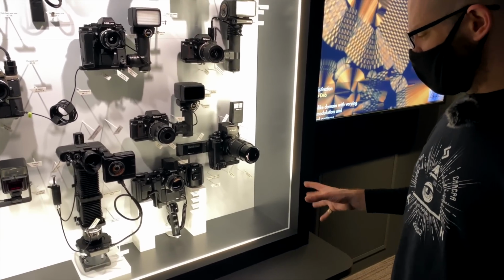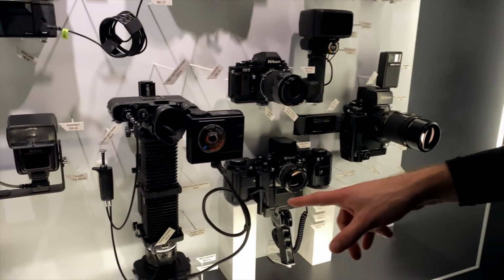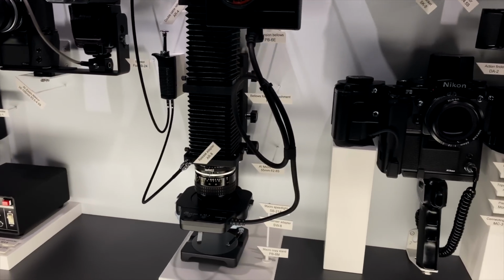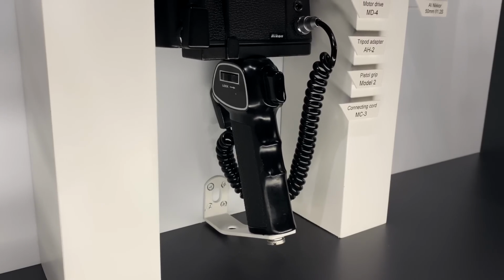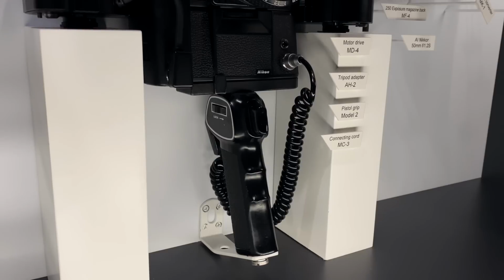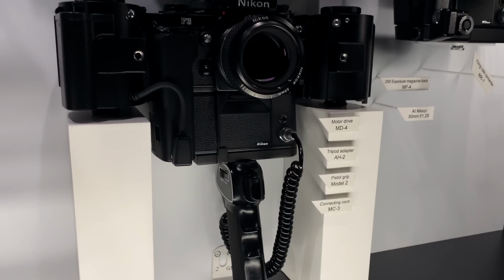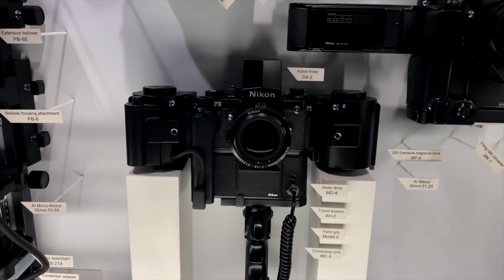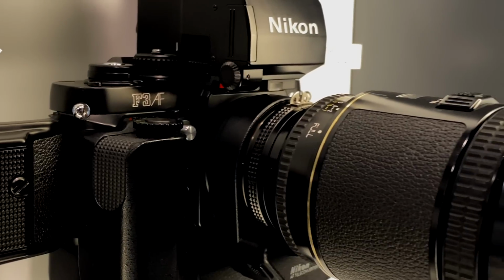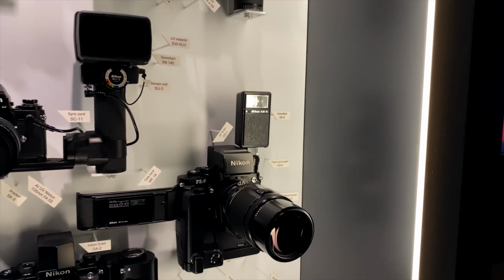Of particular interest, they have some pretty cool stuff. The PB6 bellows, with the Micro-Nikkor, so you can do ultra close-up stuff. Very cool. The pistol grip, which you really rarely see, on the DA2 finder and the motor drive, so that's a fully kitted up press camera. An F3 AF, don't see many of those either. Just really cool. And the fact that there's no glass there makes it even better.